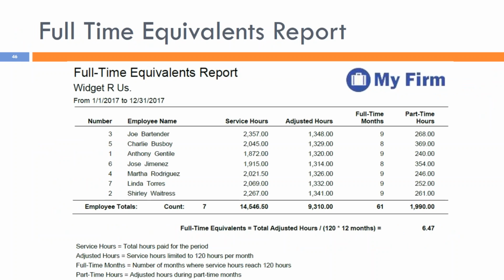So let's take a look at that report for Widget RS. We see here the employees listed, their service hours for the year 2017, the adjusted hours, and then the full-time months and the part-time hours. At the very bottom, it says full-time equivalent equals total adjusted hours divided by 120 times 12 months, which is 6.47, and we are instructed by the IRS that we need to go down to the nearest whole number, which is 6. So we have 6 full-time employee equivalents. The report at the bottom then explains what each column is: service hours, adjusted hours, full-time months, and part-time hours.